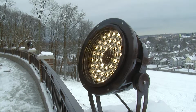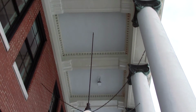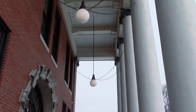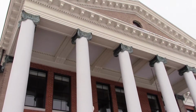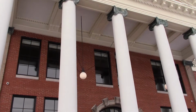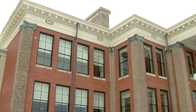The oldest building on Western Michigan University's campus reopened on Friday, October 3rd, 2015. This building is Heritage Hall, located in Kalamazoo, Michigan. The renovation reached LEED Platinum certification. This made Heritage Hall the first certified building in Southwest Michigan.